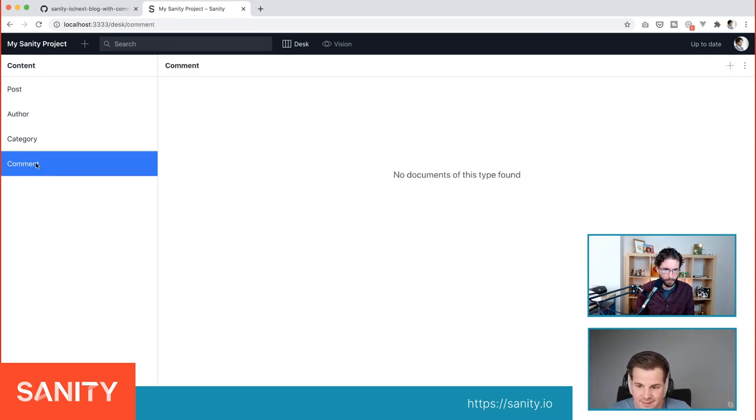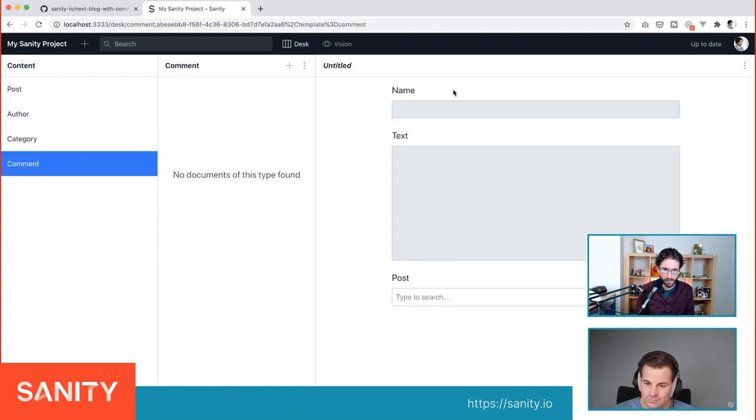A comment. And now we can add comments in here if we wanted to. We can't because we're not allowing editors to edit this. What we probably should do is the exciting part that we maybe should have done beforehand, namely add some sort of mock data to actually have something to query in the front end.